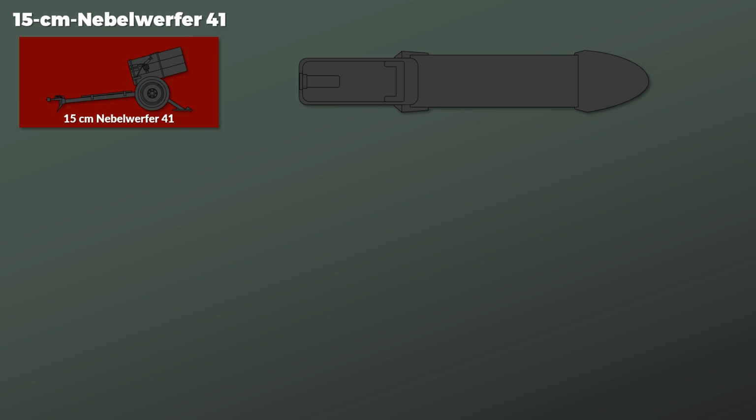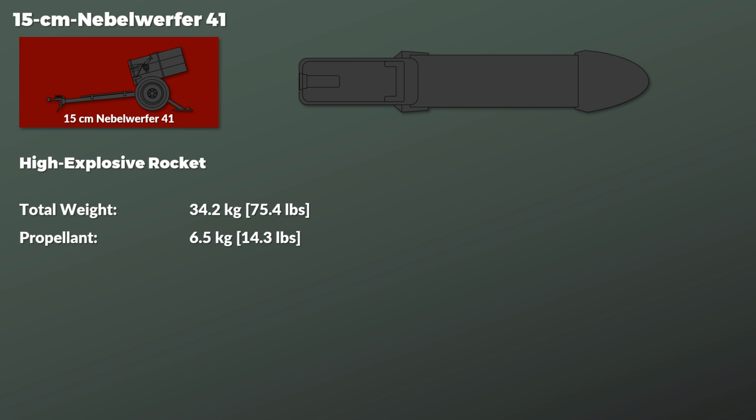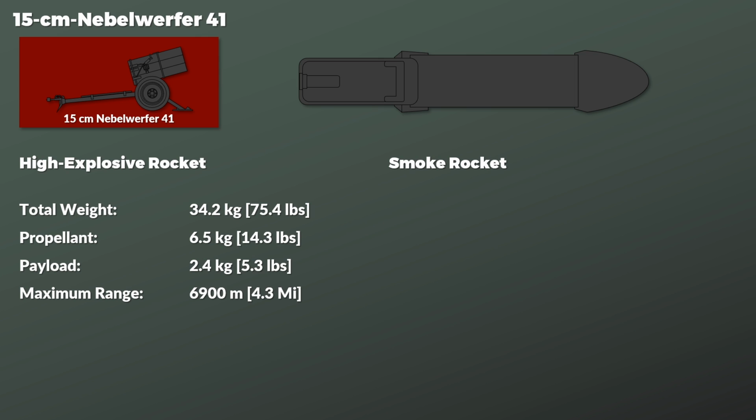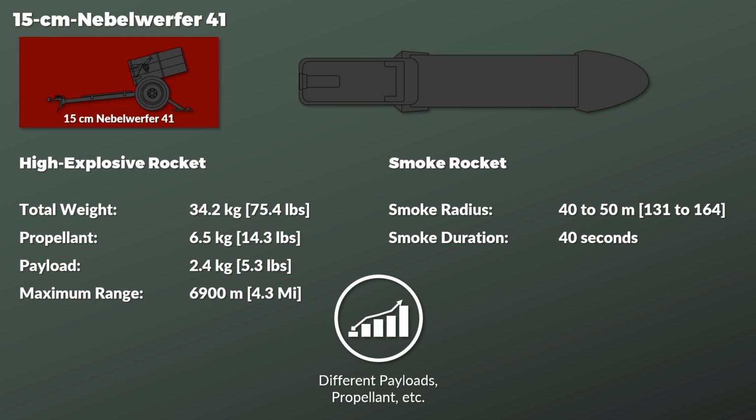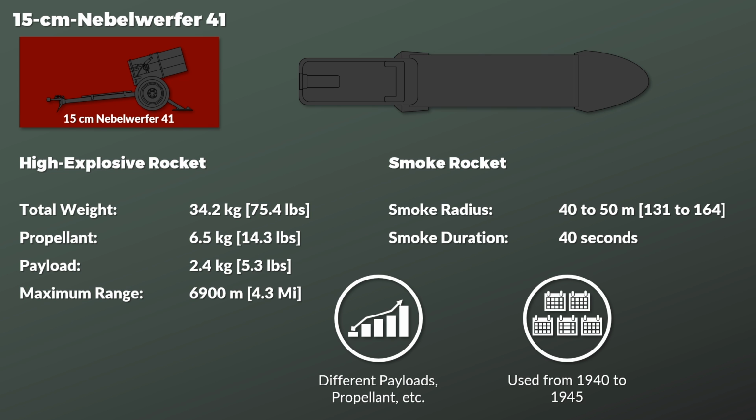The data for a rocket with high explosives were as follows. It weighed 34.2 kg, the propellant made up 6.5 kg, and the payload was 2.4 kg. The maximum range was 6,900 meters. For the smoke rocket, the smoke plume had a radius of about 40 to 50 meters and stayed for about 40 seconds, under normal wind conditions. Notice there were different variants of this rocket, both in terms of payload and propellant. Additionally, it was used from 1940 to 1945. As such, there are different numbers out there as well, so take these as a baseline.